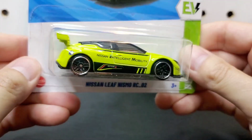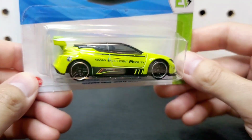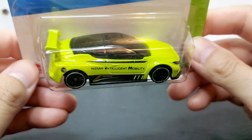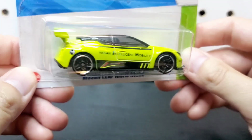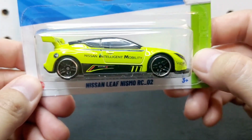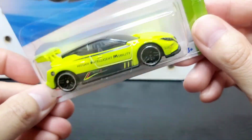So let's take a quick view of the vehicle itself. The first thing you are going to notice is this bright lime green color of this Nissan Leaf. It is very cool looking to see in person. The camera can't really pick it up that well because of the bright, unique color of the lime green.